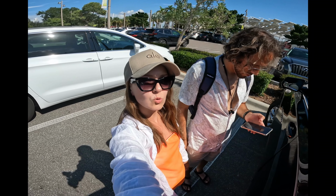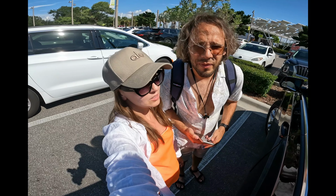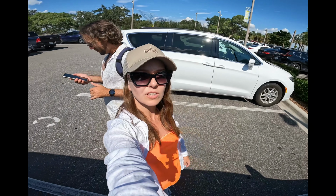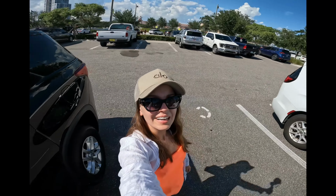For an hour is $2.85, and you can pay with ParkMobile. Yeah, ParkMobile is the best. You can always add more time if you see that it's not enough for you. And we're gonna show you around.